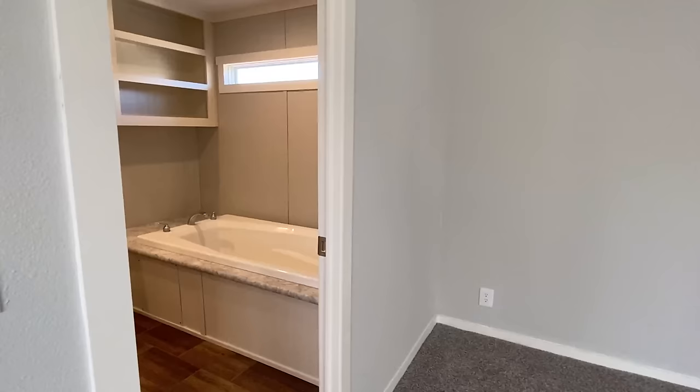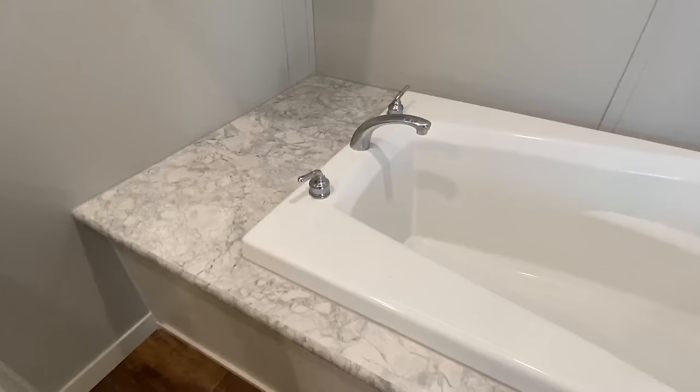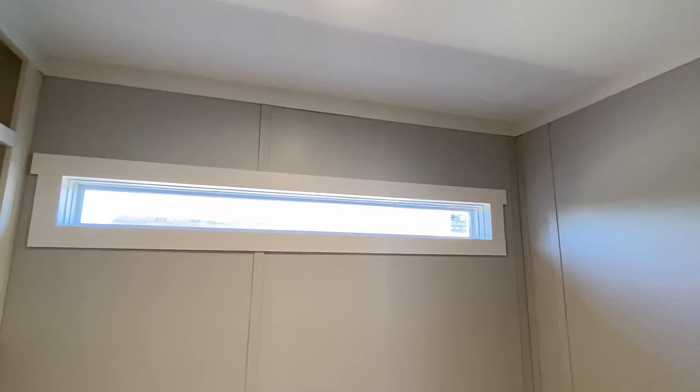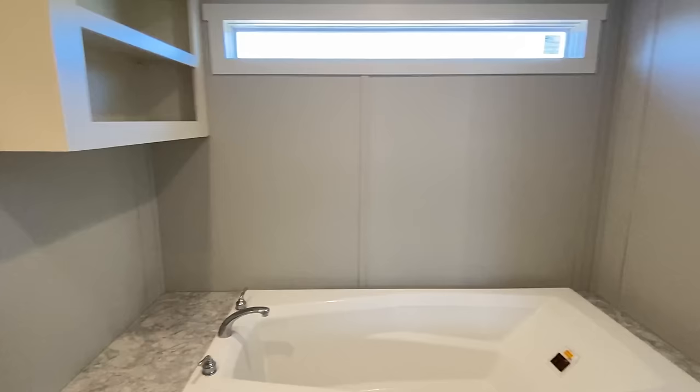We have a separate tub and shower. And I want to talk to you about how big this tub is. You have right here a great spot for some candles, maybe some towels, some linens. Maybe you want to put your candles up here, or set some candles in that window. All I'm saying is you got to have the candles somewhere, okay? Wherever you put your candles is up to you, but you got to have candles.